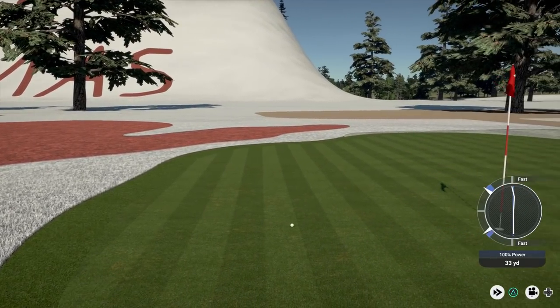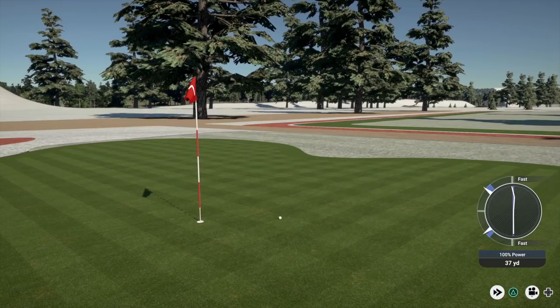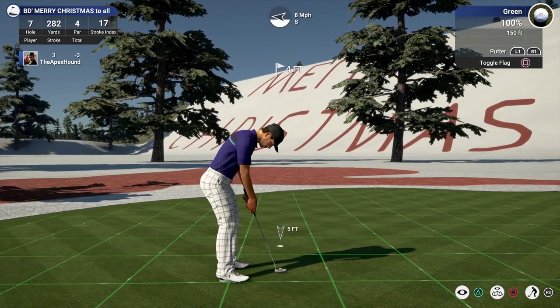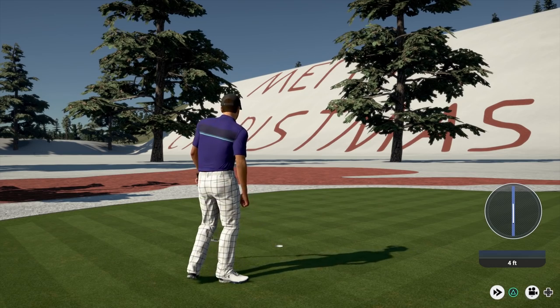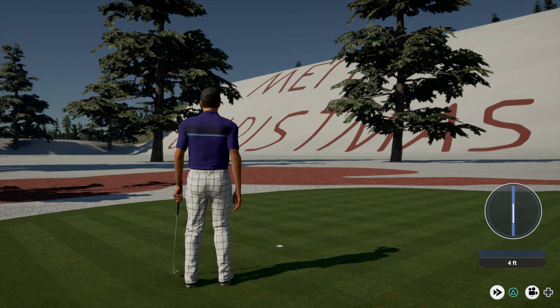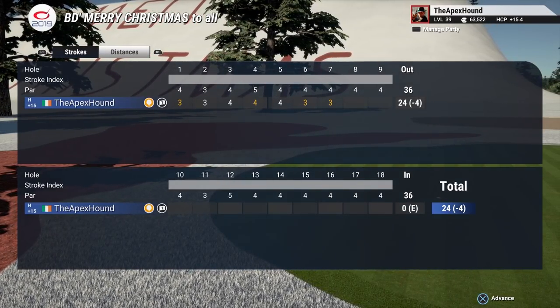Fast, really? Ooh, it's perfect, though. Wow, what a shot. What a shot, son. What a shot. 4 feet from the hole. Nicely done. Beautifully done. Back to back birdies. It should be four in a row right there.